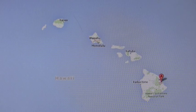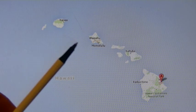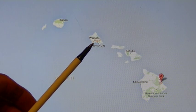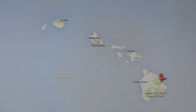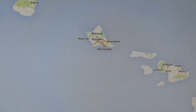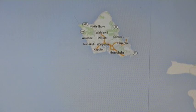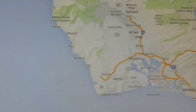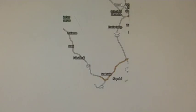Okay, now here's what I think is going on with these hurricanes getting squashed in Hawaii. I think there's a HAARP transmitter on Oahu, just behind the big naval base there. Let me show you what I'm talking about. I'm going to zoom in on Oahu. Go to the satellite view.